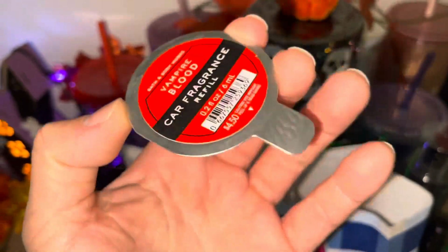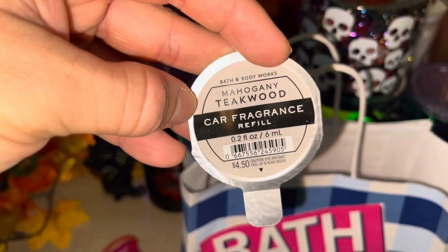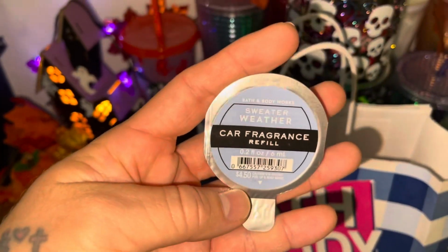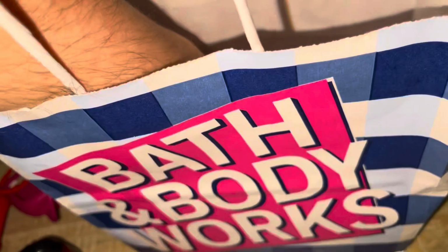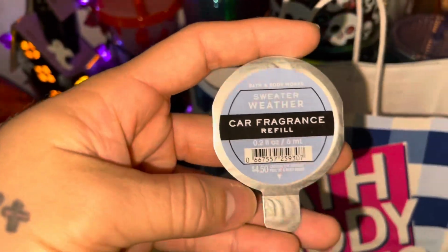And I picked up some car fragrance refills. This is Vampire Blood. I picked up a Mahogany Teakwood. I'm pretty sure I got these on sale. Here is a Sweater Weather, one of my favorites, you guys. I love Sweater Weather car fragrance refills. They are so bomb. Here is another Vampire Blood. Chanel is going crazy barking at probably somebody walking by, so don't mind her. This is another Vampire Blood and another Sweater Weather.